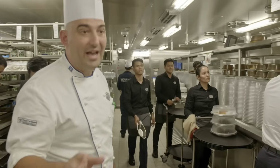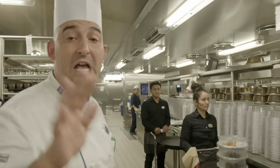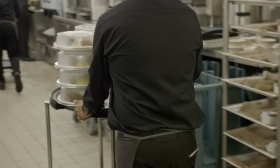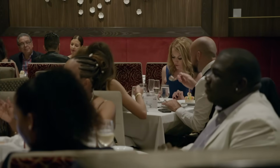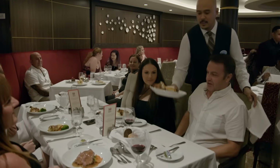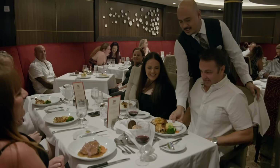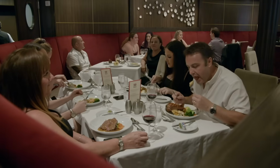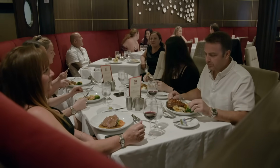Principal focus tonight is the lobster. We had one station. Many times it's so busy that we have to make 2. It's like thousands and thousands of lobsters without stop. Back in the restaurant, Kenny and his family have finally got seated. My lobster. Wow. And Howard's sampling tonight's speciality. Oh, that's good.